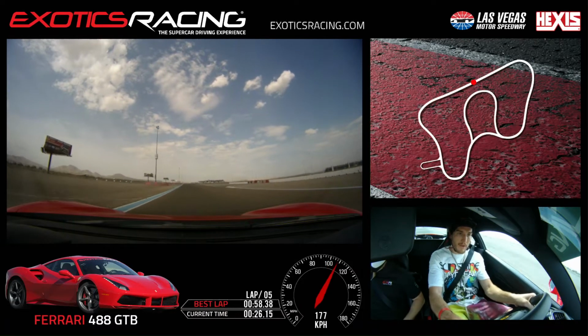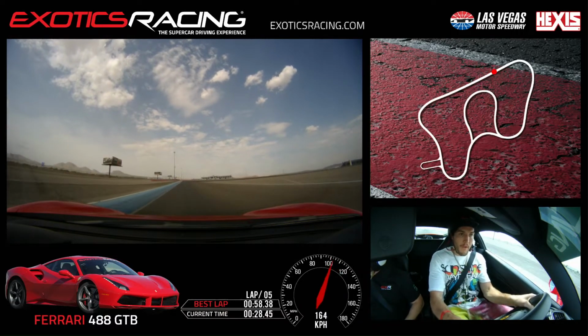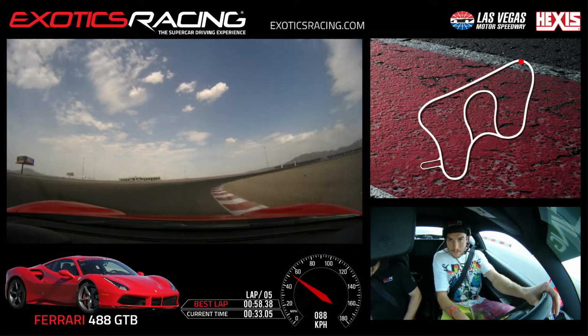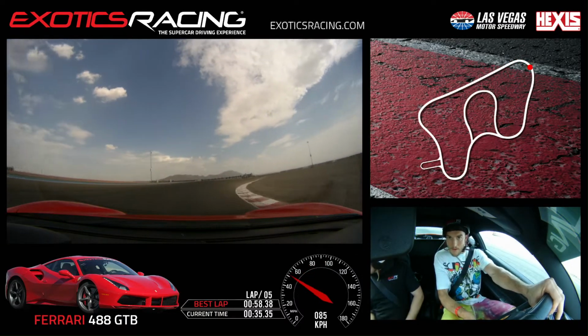Shift. Good. You got it. Stay focused. Hit your marks. Look where you want to go. Just stay ahead of the car.